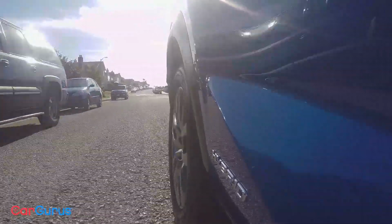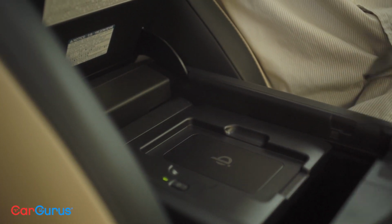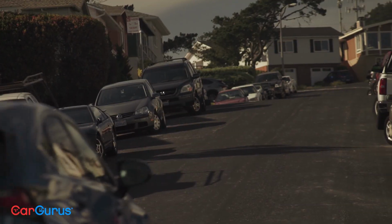You also get wireless smartphone charging, if your phone is compatible. But just like in all the wireless charging equipped vehicles I've tested, the charging dock isn't large enough for most of the phones equipped with wireless charging. For $220, I can't say it's worth the upgrade, especially with 2 USB ports right next to it.